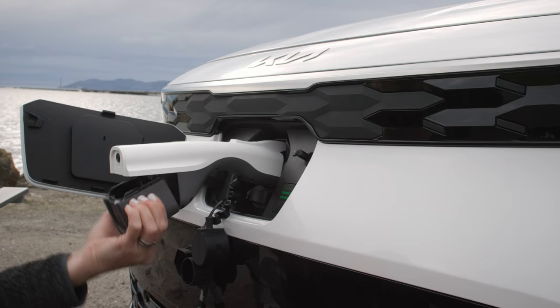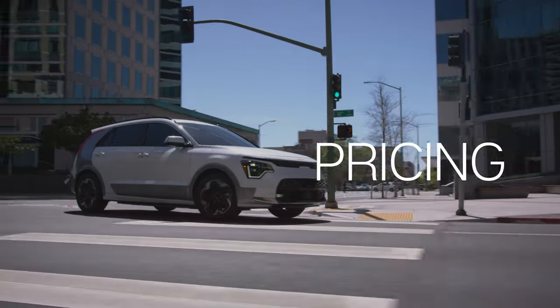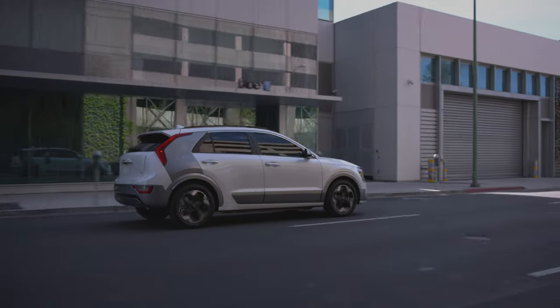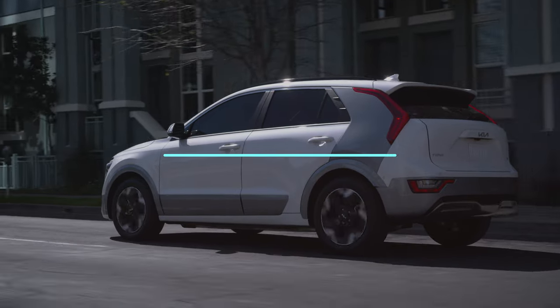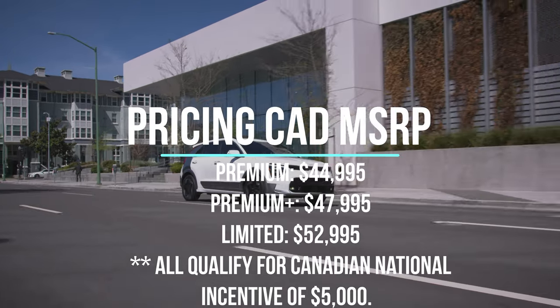And we're not even talking about a lot of the other benefits that EVs give you, strictly financial. So from a Canadian MSRP pricing, they are priced as well as they're going to be in this marketplace, is my understanding. And if you look at the base premium model, which comes with a lot of stuff, it's $44,995, so just under $45,000, which I think is a good value.